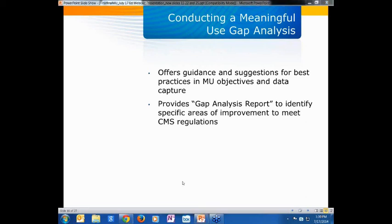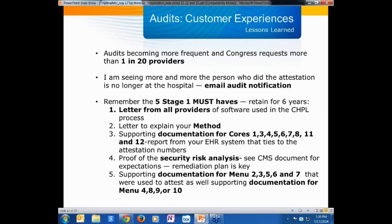Now I'd like to shift focus back to Kay, and we can talk about some of the meaningful use audits that we're seeing. Oh, yes. I have CIOs and CFOs call me almost on a weekly basis recently. There are so many audits going on. And these are just some of my recommendations.